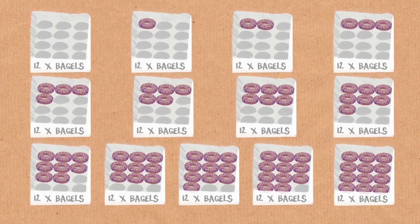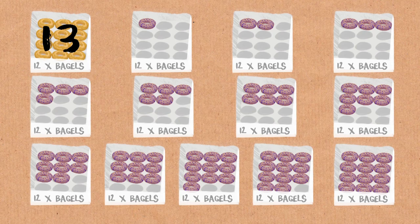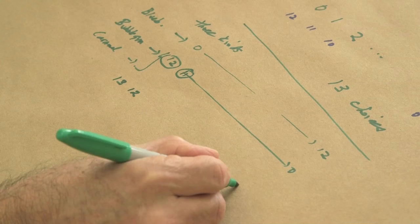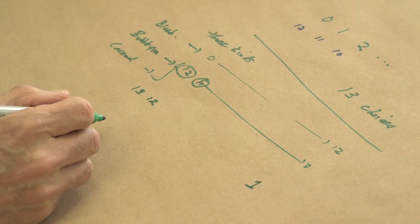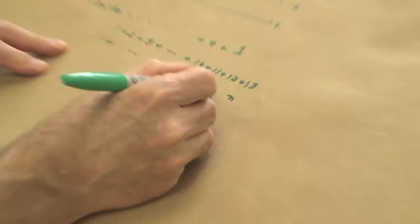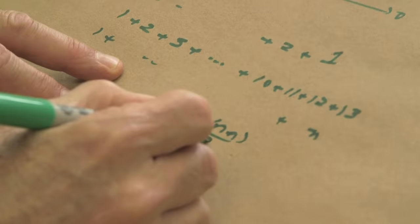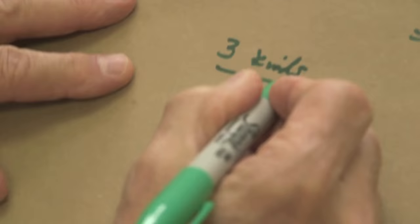Now, we already saw that if we're buying a dozen bagels and there are two kinds, the number of ways of doing that is 13. If I'm buying 11 bagels and there are two kinds, the number of ways of doing that is 12. And if I'm buying 0 bagels and there are two kinds, the number of ways of doing that is 1. And so the total number of ways of buying these three kinds of bagels when you're buying a dozen bagels will be the sum of all the numbers from 13 down to 1, and that number is the sum of the first 13 positive integers. And there's a formula. If I have the sum of the first n positive integers, that formula is given by n times n plus 1 over 2. So in particular, here n is equal to 13, so the number of ways of buying bagels when there are three kinds will be 13 times 14 divided by 2.